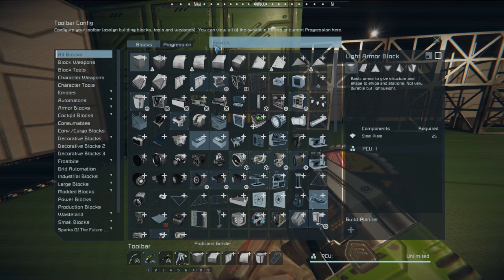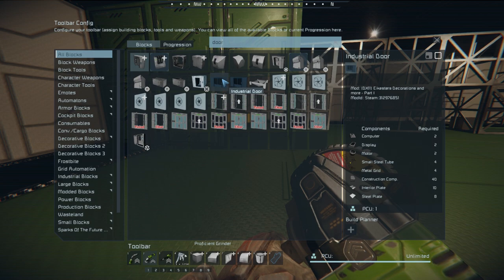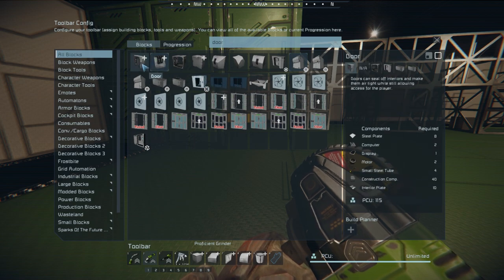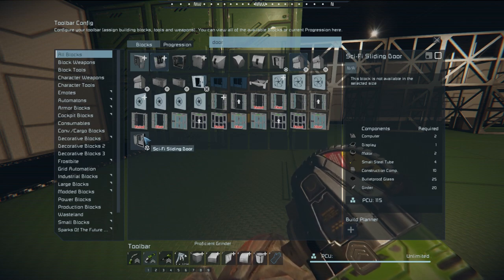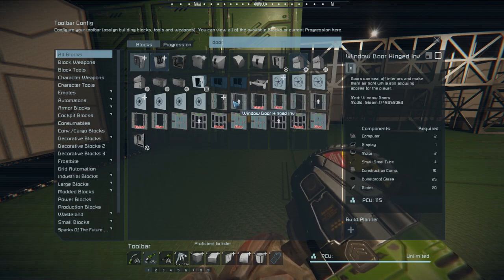Let's just go to our doors and see what we've got. We have these industrial doors. I'm not real keen on that. The standard door, no, I just don't care for those. They just don't look all that good. That's why I use these particular doors a lot. And then the sci-fi sliding door, I think that's for small block. So I'm not sure which one of these I want to put in.